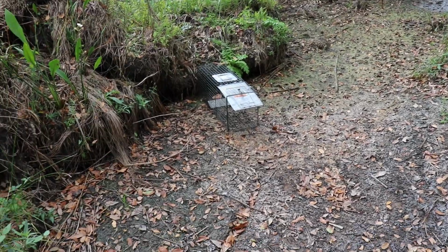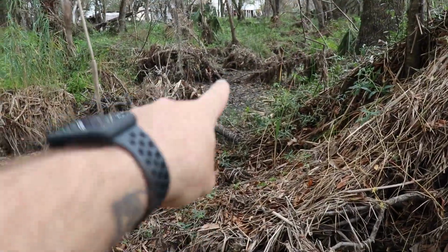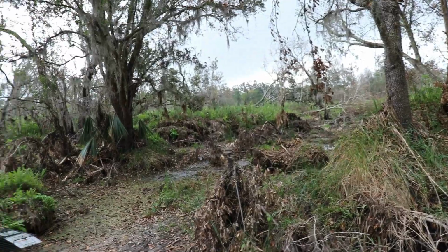Alright, new spot set. We got tracks coming all the way up and through all of this water right here, which makes sense. And then kind of hard right, now I can see some tracks right here. And it looks like that's a path that they take a lot. So hopefully they come in through here, circling around and head over there to get some water or something. I mean, I don't know.